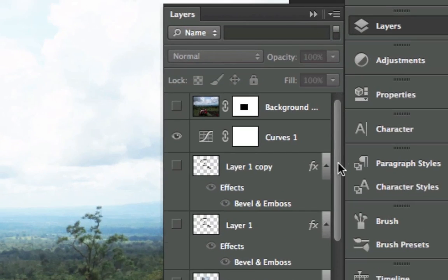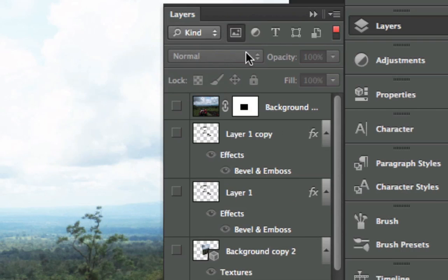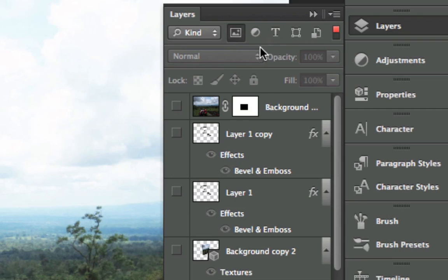Layers. The big changes inside of layers is this bar that's up top right here. So you can actually sort it so you only see text layers. I don't have any text layers, so I'm not going to see anything. You can only see color adjustment layers. You can only see graphic layers. You can only see smart layers. You can only see vector layers. You can make it so you're able to sort through.